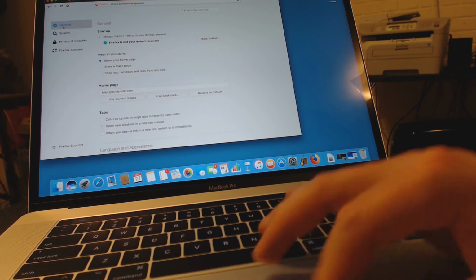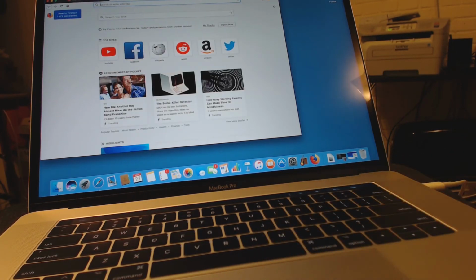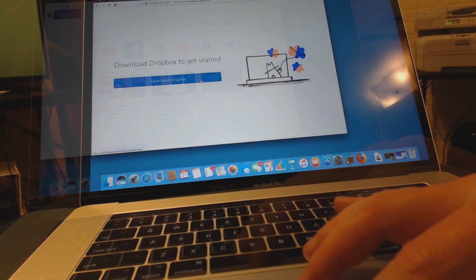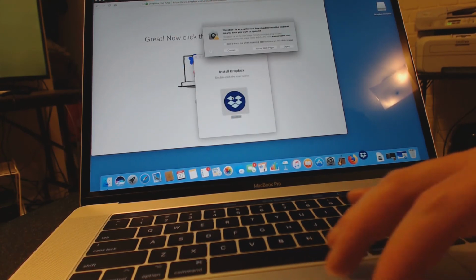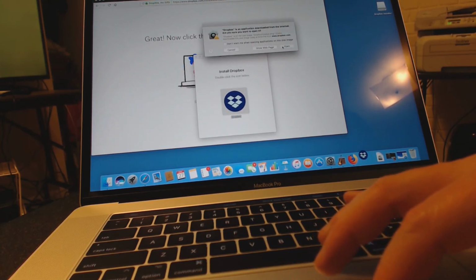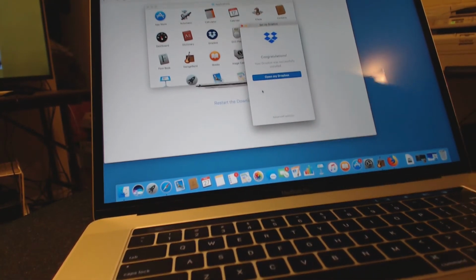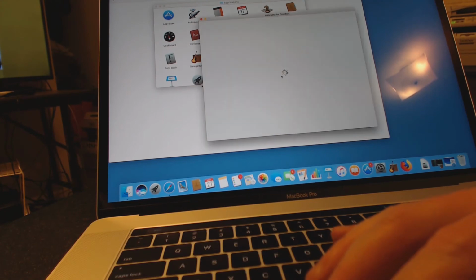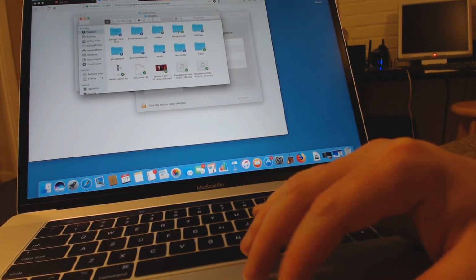Hopefully that's saved. Yeah. I guess I could set up my mouse, I could do that later. Download Dropbox. Double click. Open. Okay, I got the password entered. Open Dropbox. So yeah, I got backgrounds right here.